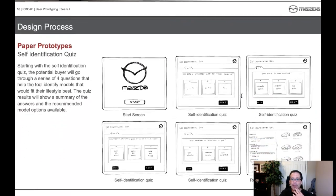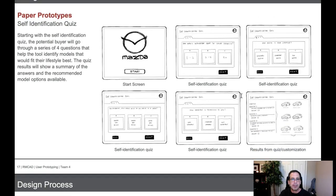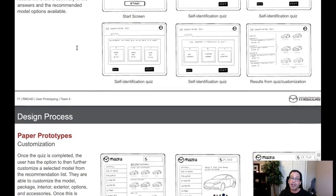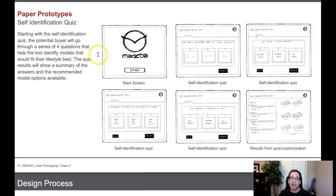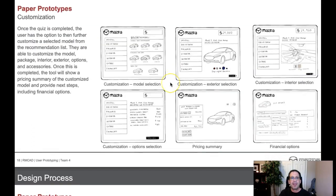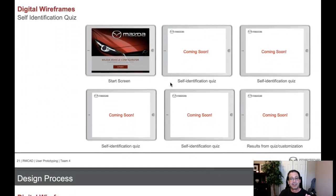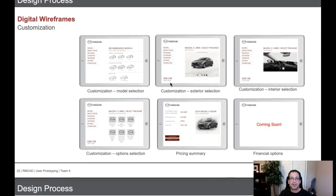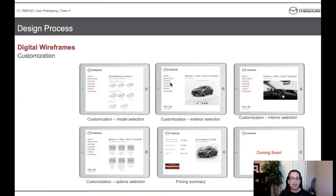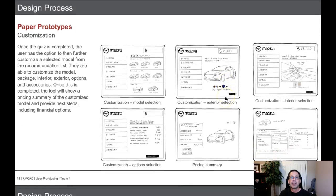So okay, paper prototypes. Man, you guys are on. Paper prototypes for self-identification quiz. We talked about that a couple weeks ago. I think that's a home run idea right there. Home run. Good job. Paper prototypes for customization, paper prototypes for car simulation test drive, and then your digital wireframes. Guys, this is good stuff. Those of you who are watching along, get some ideas here. This is really, really amazing work.